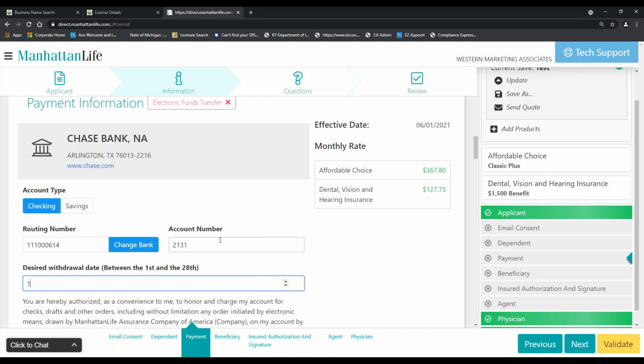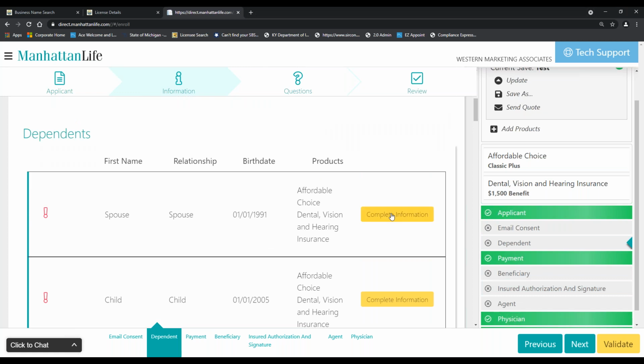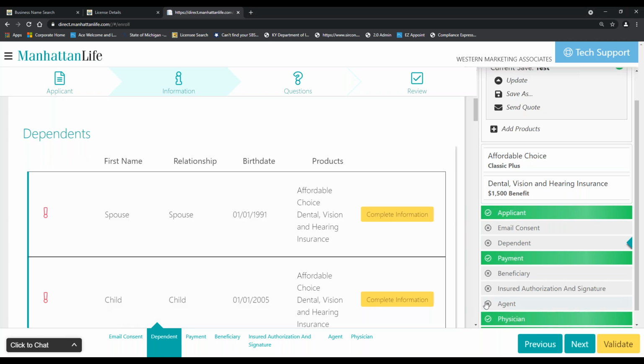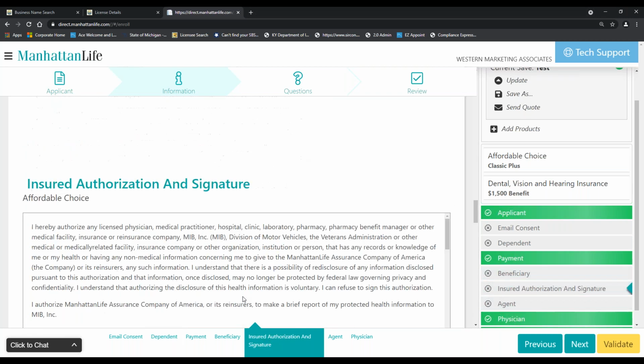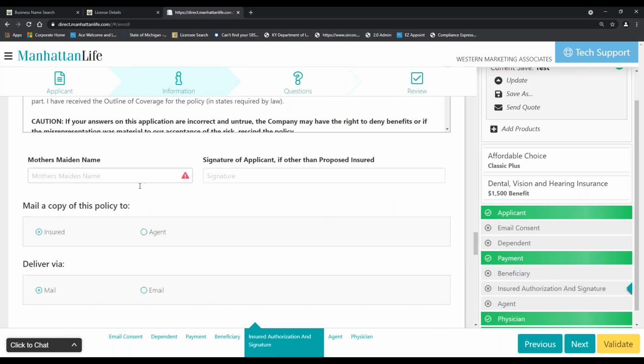So after you have entered your information, again, your section is green. It's going to ask for your dependent information, and all you do is complete it. You're going to go in and answer the information for each dependent. Your insured, again, mother's maiden name of the client here. What we did add is the ability to send the policy via mail or email. So if you have a client who likes to get all of their information through email, please feel free to click that email. It'll email the policy directly over to them.